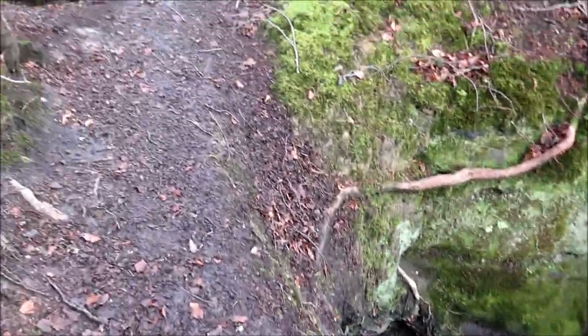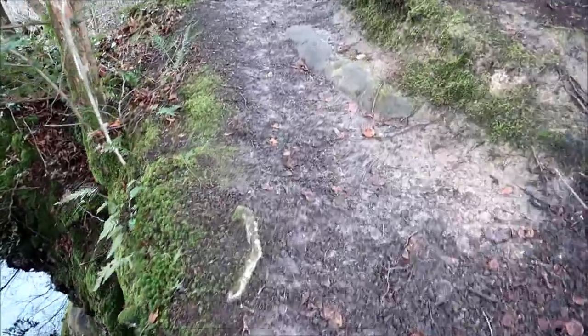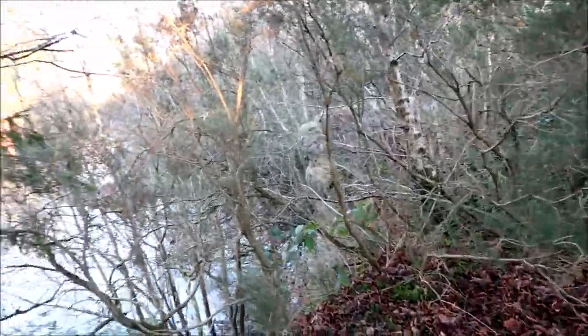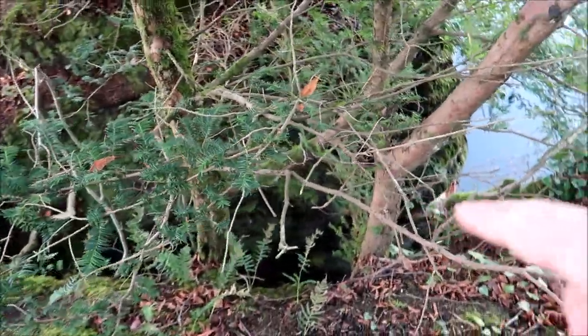Nice little find this. Just one of those random things after I was scouring through Google for places to explore. And I just found this little place. I'm gonna head on in. But I don't know where it goes. I mean, there's a big opening here which goes into the lake. I was literally the other side, just over there where the rocks are.